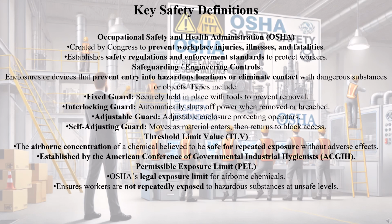Exposure limits also play a key role in workplace safety. The threshold limit value, or TLV, is the recommended airborne concentration of a chemical that workers can be repeatedly exposed to without adverse effects. These limits are set by the American Conference of Governmental Industrial Hygienists. Similarly, permissible exposure limits, or PELs, are OSHA's legally enforceable exposure limits for chemicals, ensuring that workers are not exposed to unsafe levels over time. By understanding these definitions, employees can better protect themselves and maintain a safe work environment.